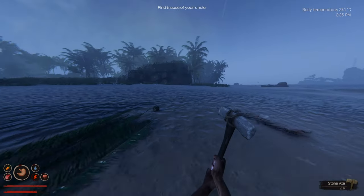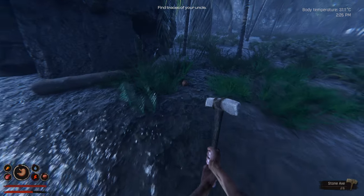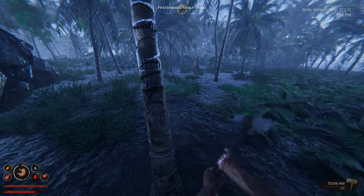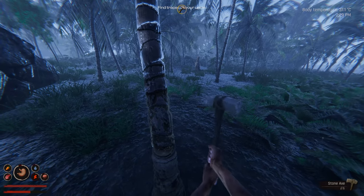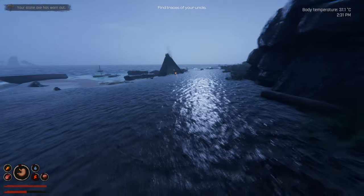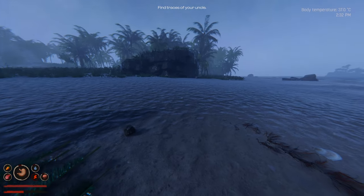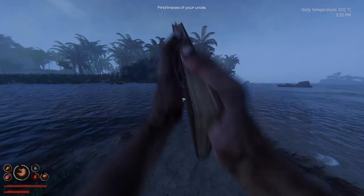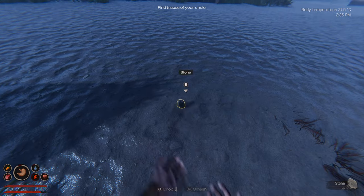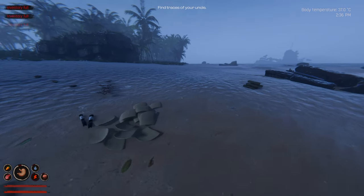Right, three more. Let's maybe go. Oh, there's another one. Look. And a coconut. We'll take you. Get this one. Keeping my eyes firmly pinned and my axe broken. Crap. Do I have any shards left? Oops. No. Do we need that? Inventory full. Oh, that's not good.